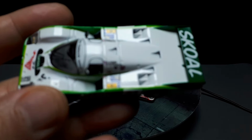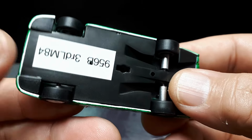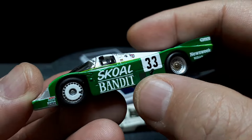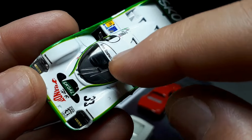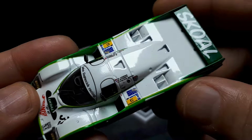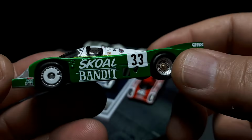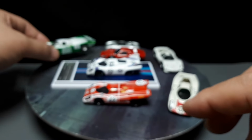Here's another Sparky of the, I think 956 or 962, 956B. This was third at Le Mans in '84. I bought this because it was tobacco livery. But you see the exposed decals again. They're just wrinkly. It's not smooth. It just looks weird to have wrinkly finishes on a car that's supposed to be glossy. So I'm not a fan of decals that are exposed.